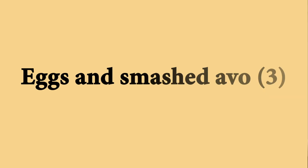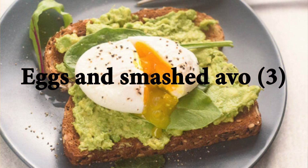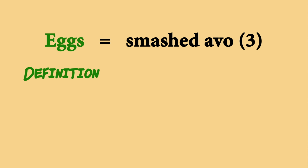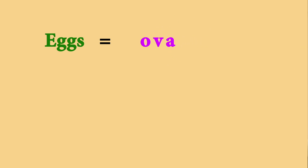Now read this sentence. There's a surface level meaning provided by the meaning, eggs and smashed avo. Now abandon that interpretation of it. Most of the time, it's irrelevant. It's deliberate, so it can be read as one thing that conceals the other, almost every time. Like I said before, it's actually an equation disguised as a sentence. It's not eggs and smashed avo, but eggs is smashed avo. On one side, a literal definition, and on the other, the wordplay. In this case, a simple anagram. If you smash avo, you get ova, another word for eggs.